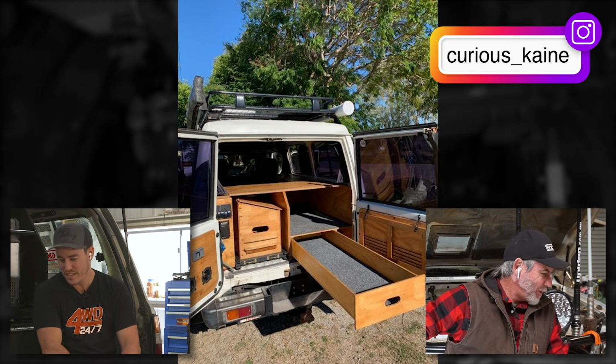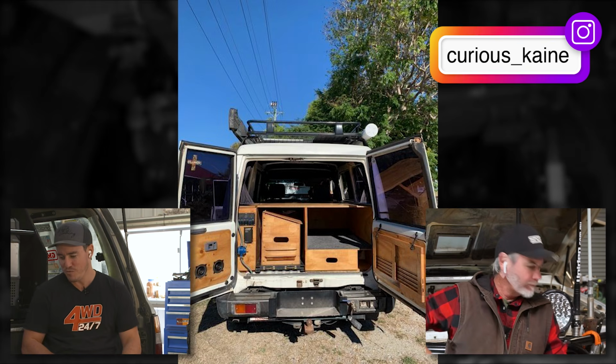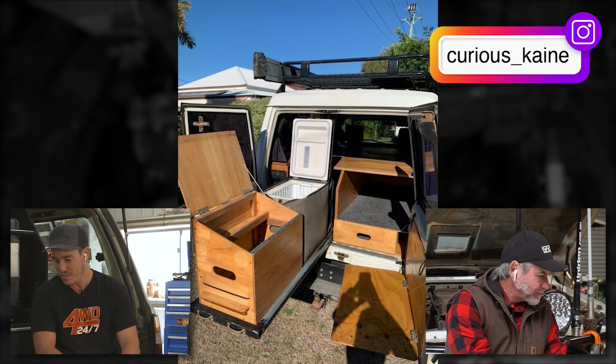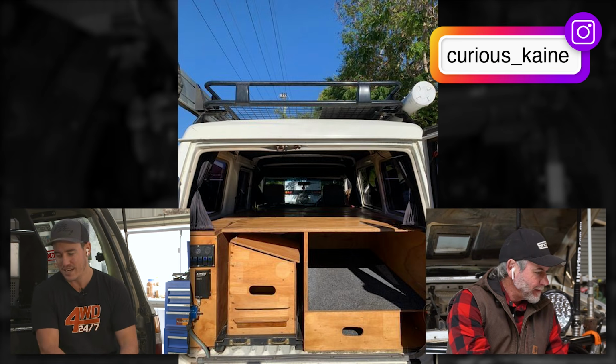This one is, I reckon, one of the best homemade drawer systems I have ever seen. This is Kane's. Look at it, wooden drawers. Now, the way he's done this, mate, he's obviously very skilled when it comes to working with timber. He has made what I reckon is just a really cool setup. It looks cool. He's kept the timber look. He hasn't bothered with the marine carpet and stuff like that, except for the bits where he needs it. And it works for his use. Very practical. He's really thought about this setup, mate.